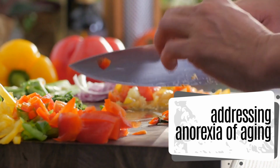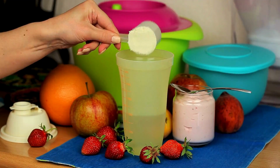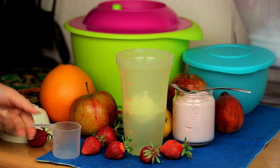To combat reduced appetite, offer visually appealing, colorful meals and allow choices. Nutrient-dense supplements like protein powders or calorie-dense smoothies can also help meet daily requirements.